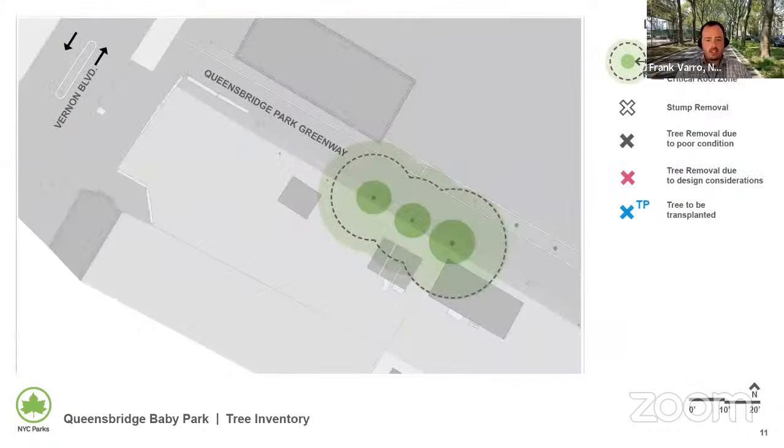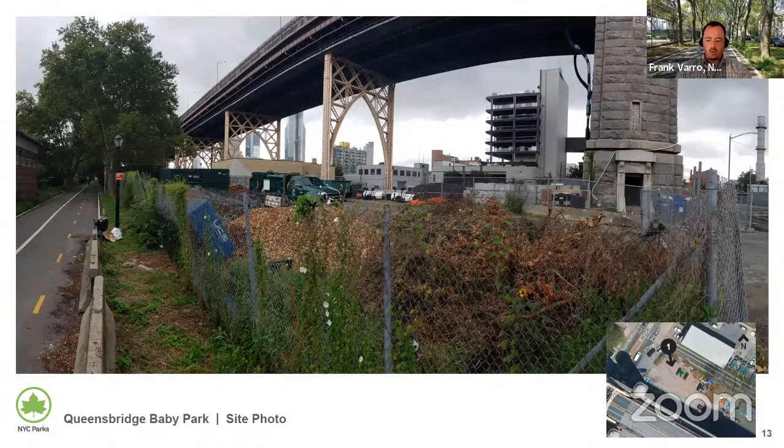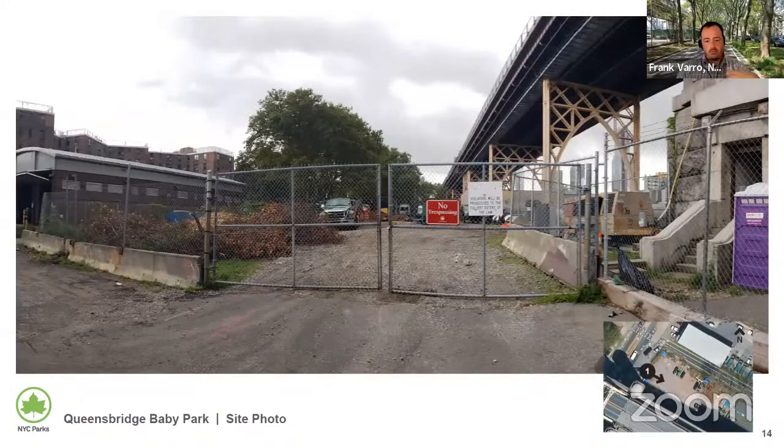There are a few existing trees on the site up along the greenway. This is looking right from underneath those trees to the east. You can see the greenway with the bridge over on the right. Queensbridge Houses are off to the left. This is looking from the corner of Vernon Boulevard and the greenway, with that maintenance yard right in front of us. And then under the bridge, you can see the compost site as well, with the greenway off on the far left edge. This is looking from Vernon Boulevard into the site.